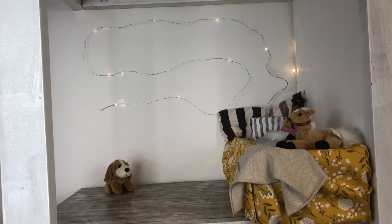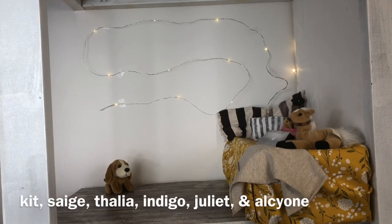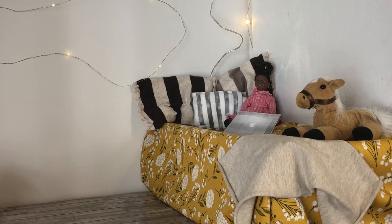So here is the final room in our dollhouse, and this room belongs to Kit, Sage, Talia, Indigo, Julia, and Alcyone. Now, Alcyone always sits on the floor. So here is their bed, and the bedding is from Hobby Lobby, and then right here is just a throw pillow, which is cut out from a t-shirt.